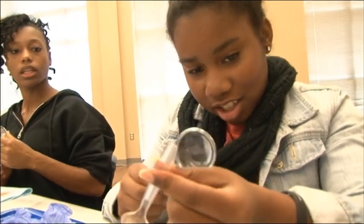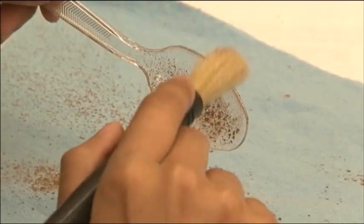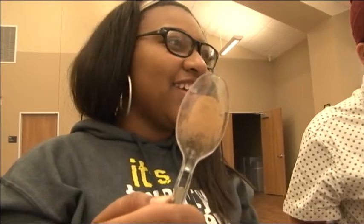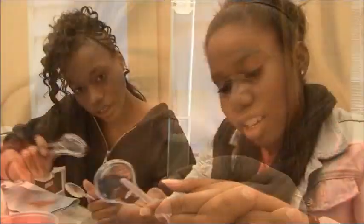I think that she has a radial arch. To see the kids get excited, it's a magical moment to see their faces light up and realize that they're doing something that matters, or when the pieces come together in their minds. It's just really exciting that they enjoy what they do. There's no right or wrong answer to that.